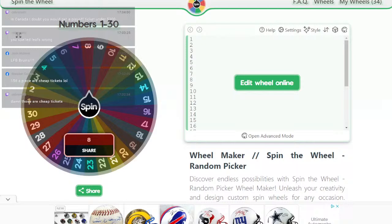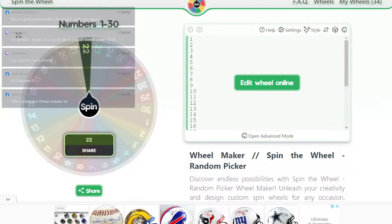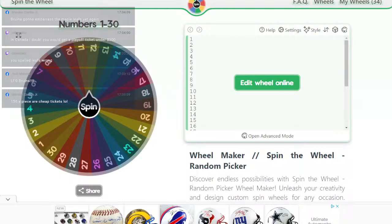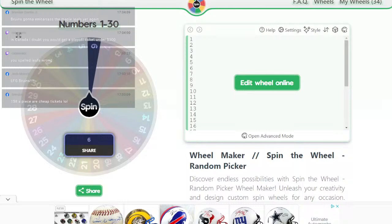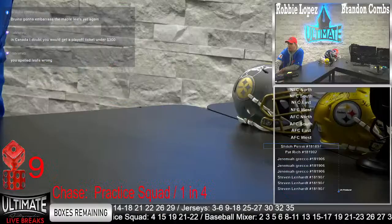Shiloh, Pat, Jeremiah, and Steven, you gentlemen are going to let the wheel decide. So here we go. The first number for the Diamonds double box is going to be 22. I believe we do have 22. We do not have 22. We'll go with 21 in the Diamonds. The second number is going to be 6, and we got 6 on the board. Thank you, Mr. Wheel, for those wonderful numbers.